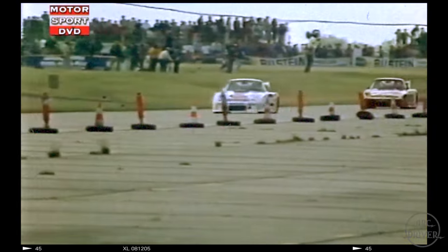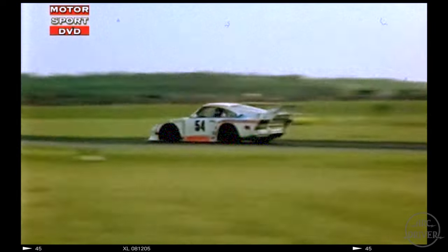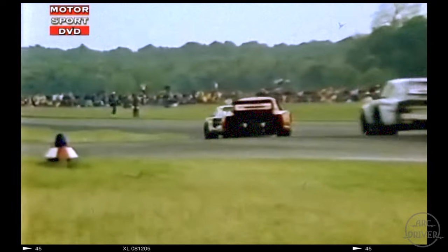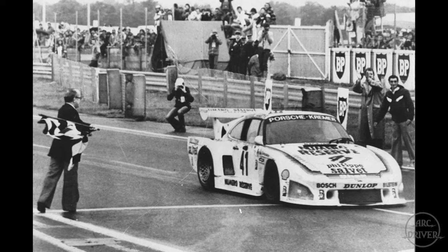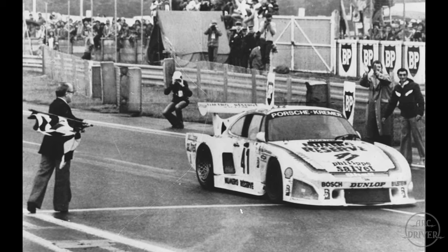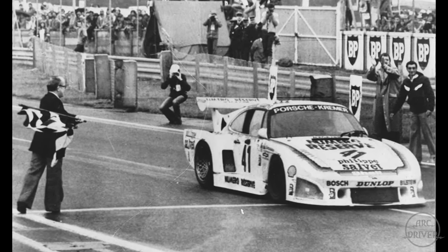1979 would prove to be yet another incredible year for the 935, with more than 65 overall wins, including Sebring, Daytona, Mugello, Hockenheim, Road Atlanta, Nürburgring, Laguna Seca, Lime Rock, Watkins Glen, the World Sports Car Championship, and the German Racing Championship. But the 935's biggest victory by far would take place on June 10th of 1979 at the 47th running of the 24 Hours of Le Mans.